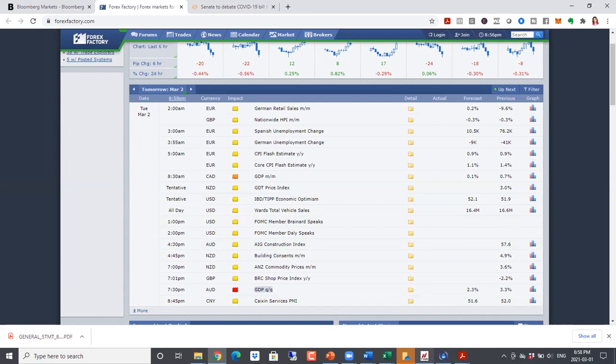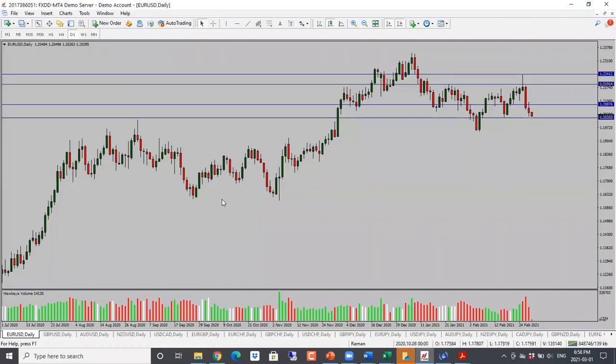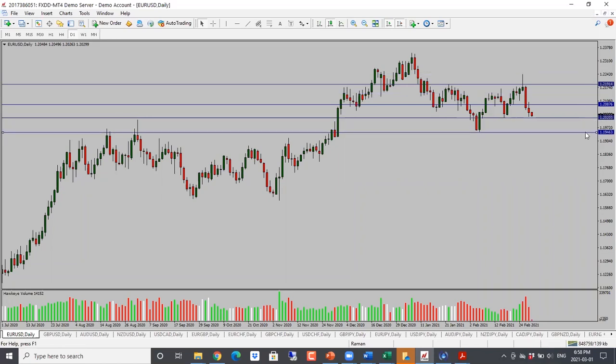So let's go on to the charts now. All right, starting off with Euro Dollar. Euro dropped here yesterday and it's continuing on. Now the concern would be we are into an important support resistance level. So as we can see, this is where price has struggled previously. Last time it was here, price bounced off, went all the way to the top of the range, and now we are back again here.